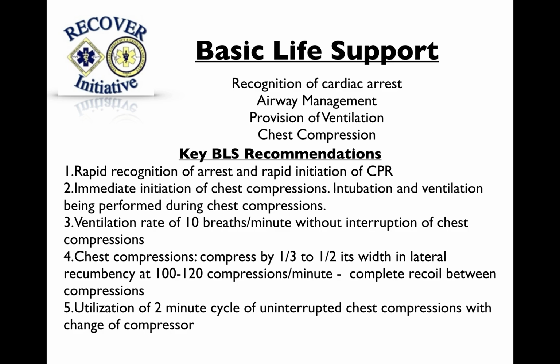Basic life support in terms of key recommendation: rapid recognition of arrest and rapid initiation of chest compression, immediate initiation of chest compression over anything else. Intubation and ventilation are performed during the chest compression. Ventilation rate of 10 breaths per minute without interruption is what is recommended.